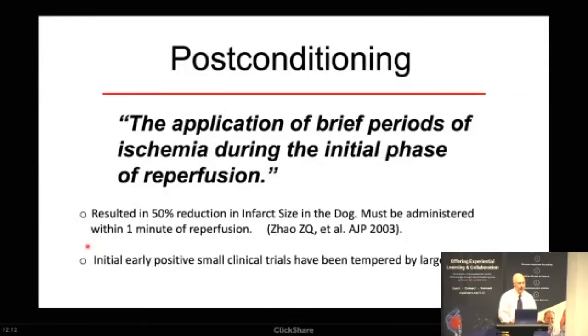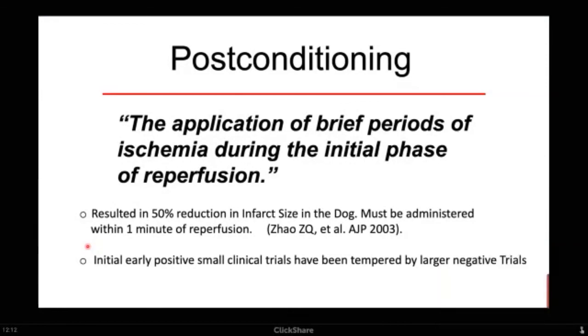But one technique that had and still has some applications is what's called postconditioning. That's the application of brief periods of ischemia during the initial phase of reperfusion. This can easily be done in the cath lab, and this was first shown in dogs almost 20 years ago, and it resulted in a 50% reduction in infarct size.